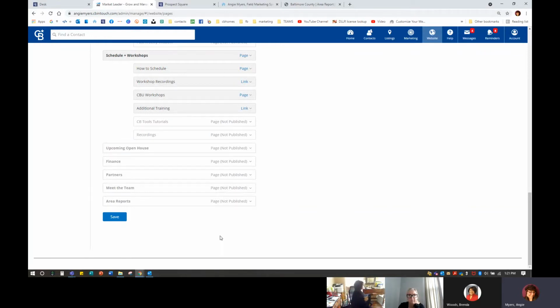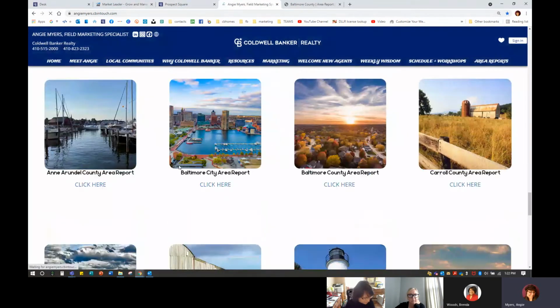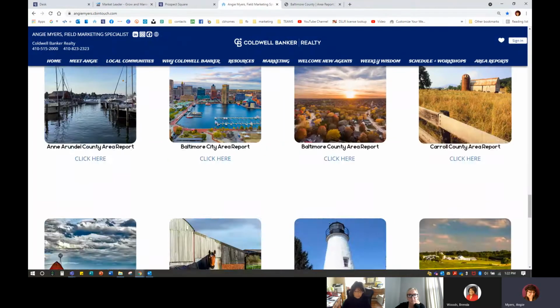I can hit that publish button and it's going to go ahead and successfully update. And I want to always hit the save button again. So what that's going to look like now, let me go ahead and refresh my page, because I don't want to visit the page I already had open. That's going to be all the old information.